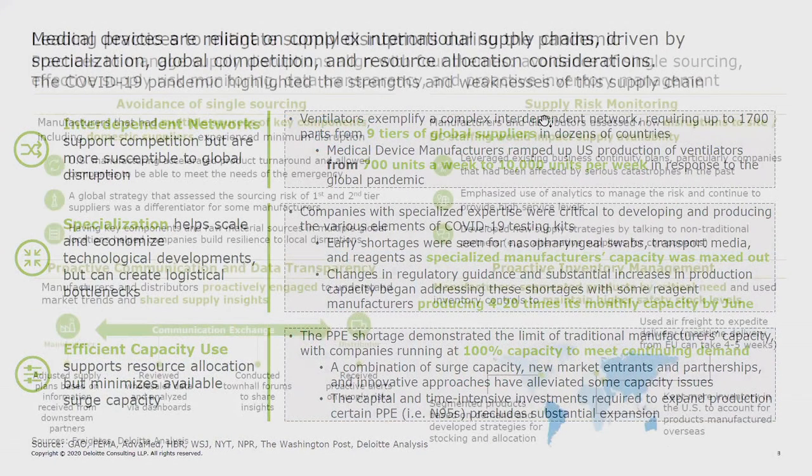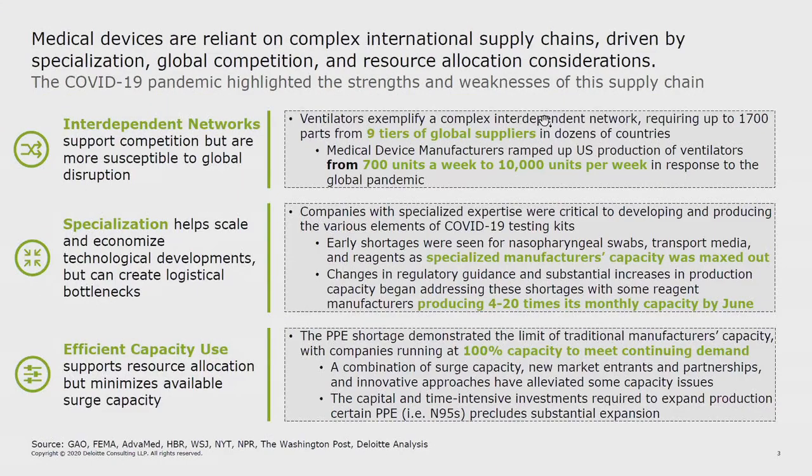So just to drill down a little bit more, devices are reliant on complex international supply chains. There are interdependent networks. I mentioned that before, but of the 1,700 parts in a ventilator, that's 9 tiers of global suppliers in dozens of countries. So there just isn't a practical way to say we're going to exclusively domestically source all aspects of a ventilator. So there has to be strategic stockpiling, potentially for critical components, and inventory management strategies as well.